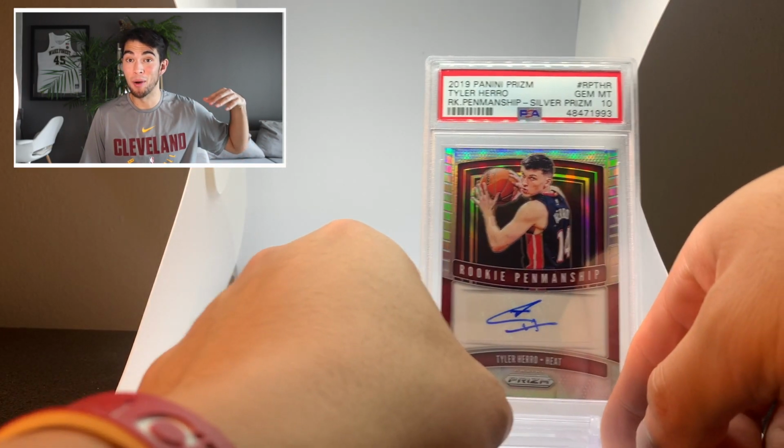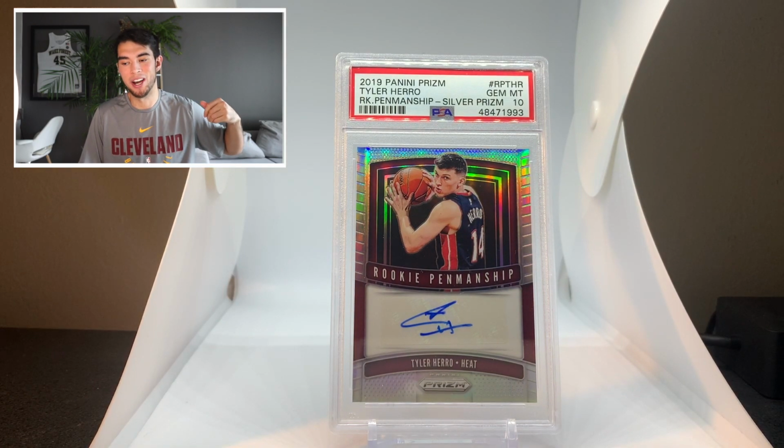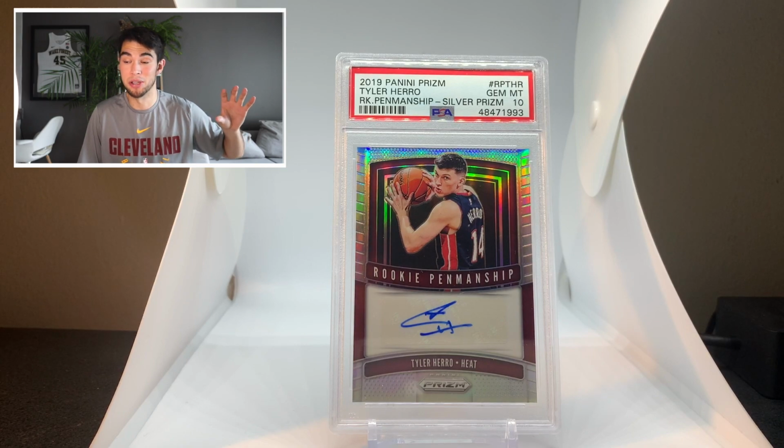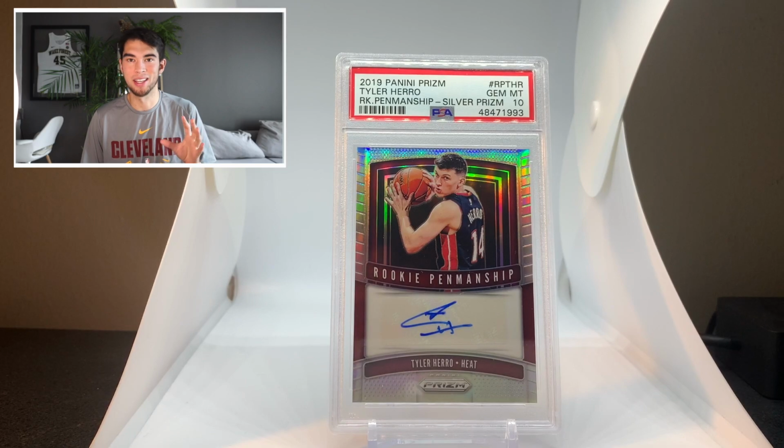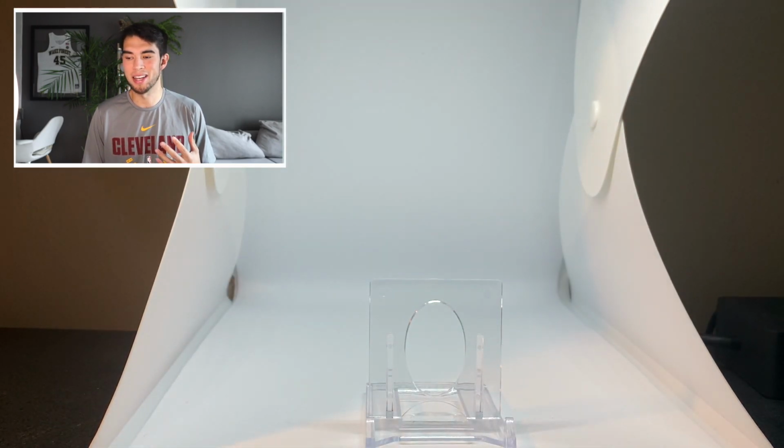Now this card is up over $1,000 in a Gem Mint 10. That silver Prism Rookie Auto is so nice. I think in terms of value and in terms of profit, this was the biggest card I had in the entire submission. Tyler Herro. This is going to be tough for me to move, because I don't want to say it means a lot, but it was a big moment in a sense.